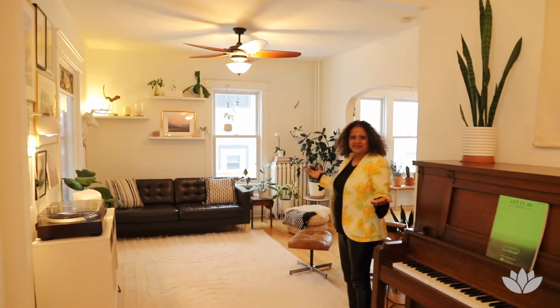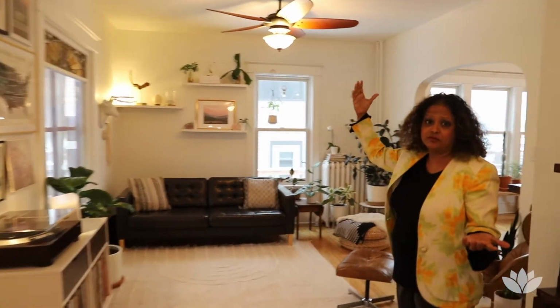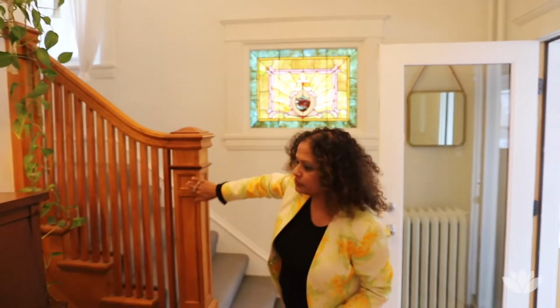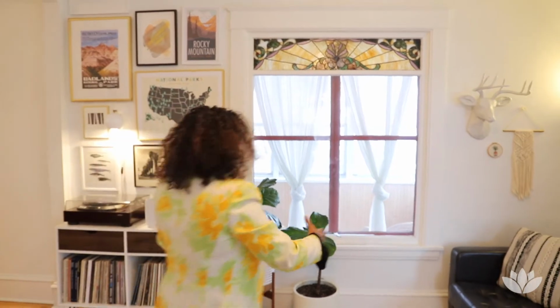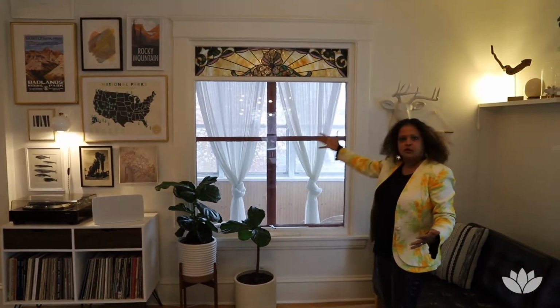And look at this. This house has very high ceilings, which is typical of the era. Beautiful hardwood floors, which are original to the house. Lovely stained glass windows. Here's one. I love this balustrade right here. But here's number one. And the other stained glass window is right here. I love that there's a big bay window just here so that you can look out onto the porch. But look at all the light coming through.